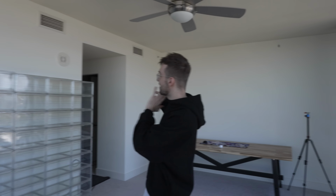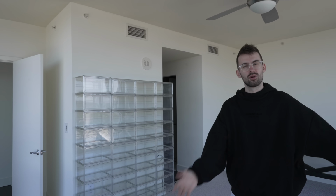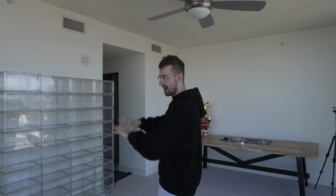You guys know that I've gotten into fashion a little bit, in shoes, so we are gonna have a lot of my shoes in here, maybe some controllers. I don't really know the plan for this yet. I'm thinking of accounts and stuff too, but this is the new stream room.